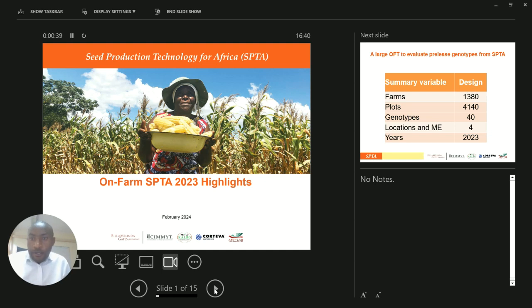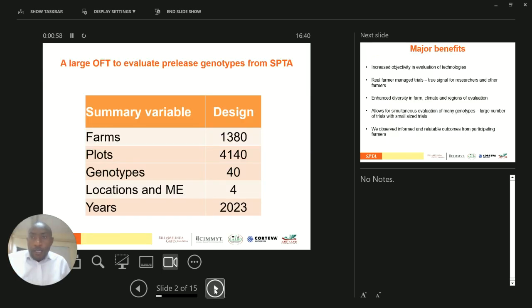I want to talk about how we applied a tricot approach to evaluate some genotypes, maize hybrids, coming from a technology we call Seed Production Technology for Africa, that's SPTA, and that we did last year in 2023. So we set up a large on-farm trial.